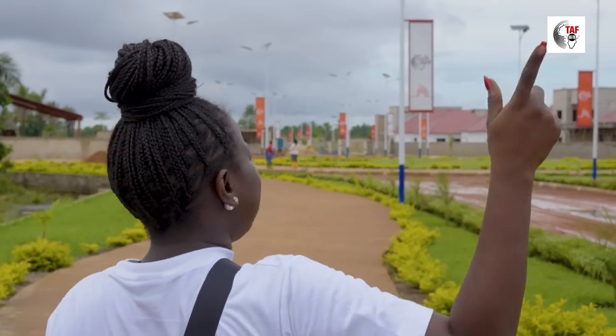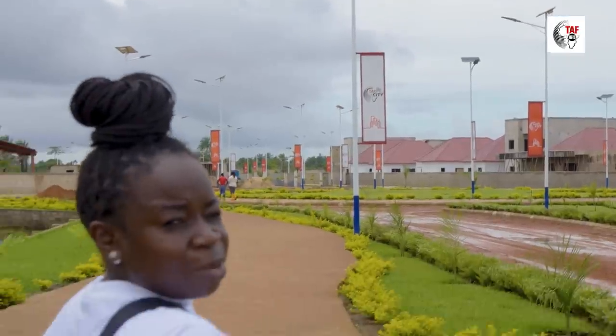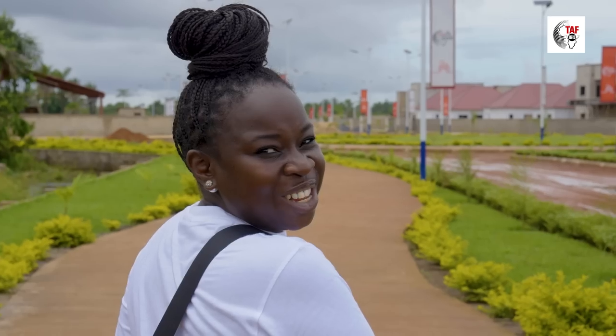Just looking at all these lights, it's solar street powered lights. I mean, electricians are going to be pretty important here. Let's meet some electricians.